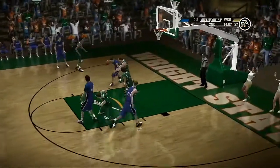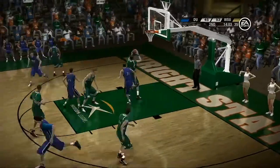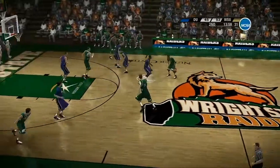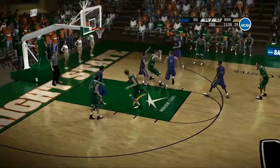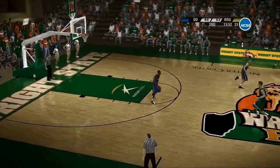Defensively doing a great job down there, and he's winning that battle there. I think it's very essential that you establish post position by moving that offensive player out, and that's how he's winning that battle. Number 31 comes up with it.